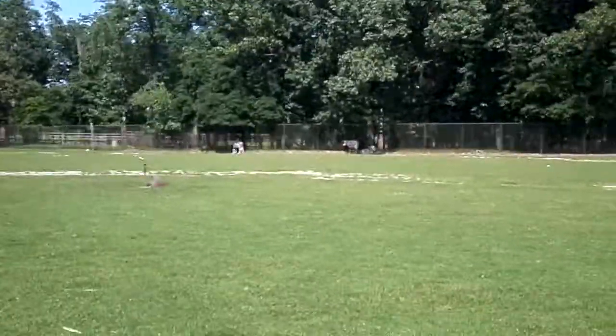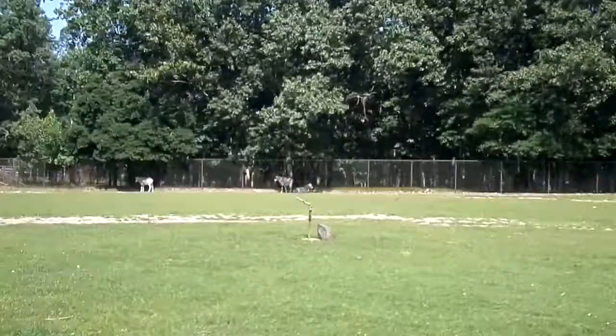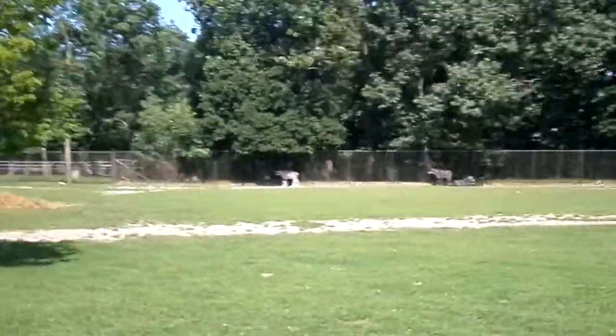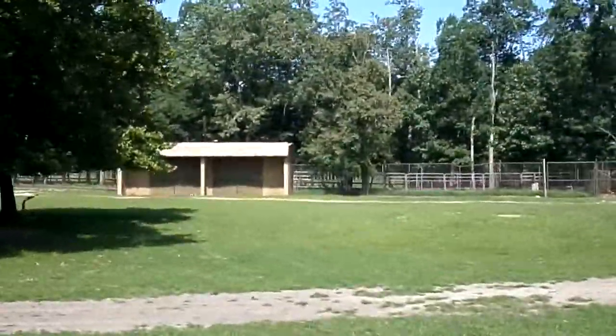Along the fence line, you'll see our Pisa oryx on the right. They're a desert animal, and since they live in such a hot climate, they need to conserve as much water as possible, so they're able to raise their internal body temperature to match the outside air up to 116 degrees Fahrenheit, which in turn prevents them from sweating.